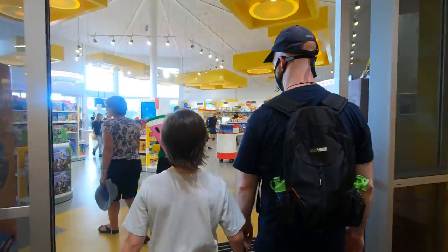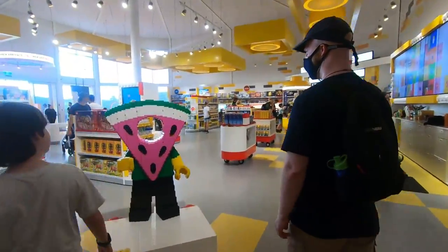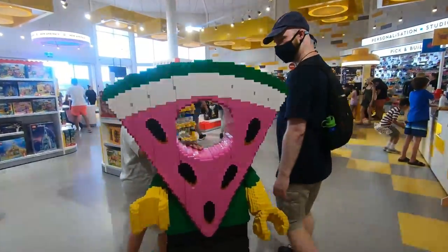And of course, no Dreamworld visit without a Lego store visit. It simply completes the fun experience we have today.